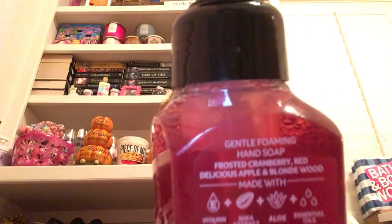And then I got a new fall smell for this year for my mom for Thanksgiving. Isn't this packaging pretty? I was like, okay, finally Bath & Body Works is coming out with a pretty packaging. Yes, I like this packaging. Look how pretty that is. Frosted Cranberry. Look how pretty this packaging is. I love it. And then the notes for ya. That's all I have for ya.